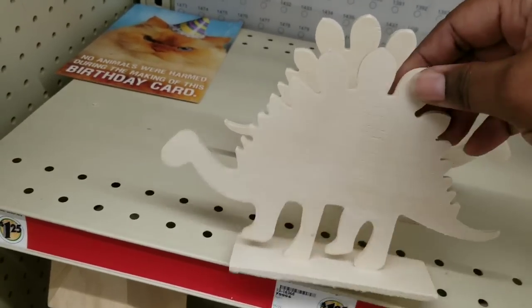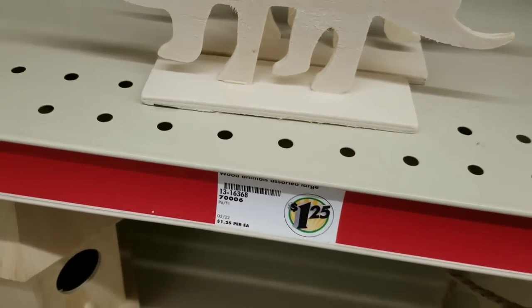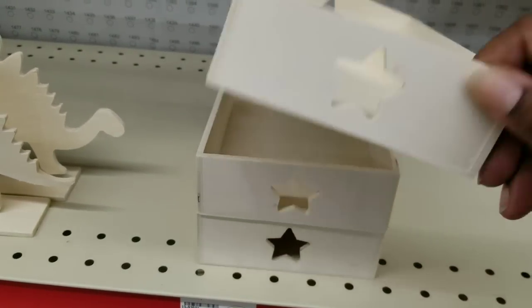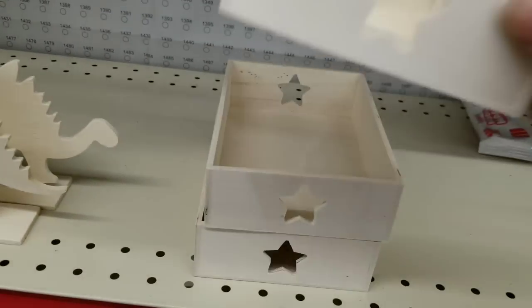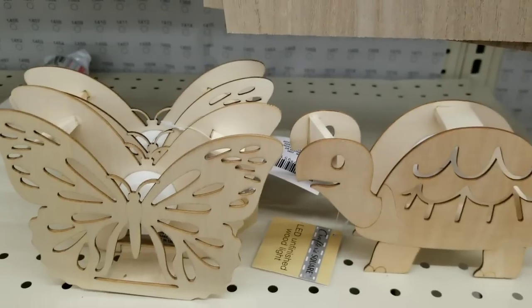Now look at these little characters here. They have these as well at the Dollar Tree in little characters for $1.25. And if you can't find the wood crates at the Dollar Tree, check your Family Dollar. They have them there in an assortment for also $1.25.